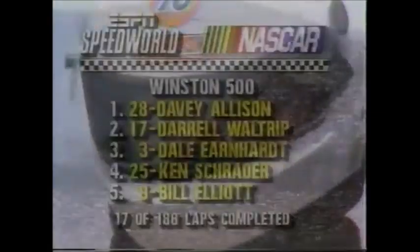You are seeing a lesson in drafting at Talladega. You know, it's unbelievable just how much the slipstream will do for these cars. It's 6-7 miles an hour at least by running together rather than being hung out to dry like Ken Schrader is right now. Please let me in, somebody, he says. Dick Trickle is right there behind him in the number 84 Miller High Life car. There's the story right there. Davey Allison leads. Darrell Waltrip running second. Dale Earnhardt is third, as we are 18 laps into the 188-lap Winston 500.